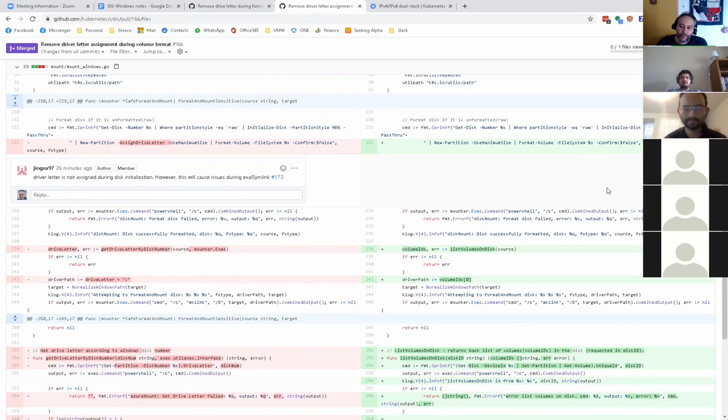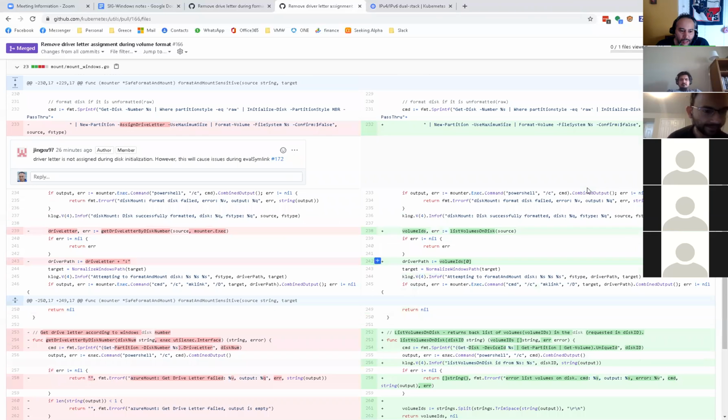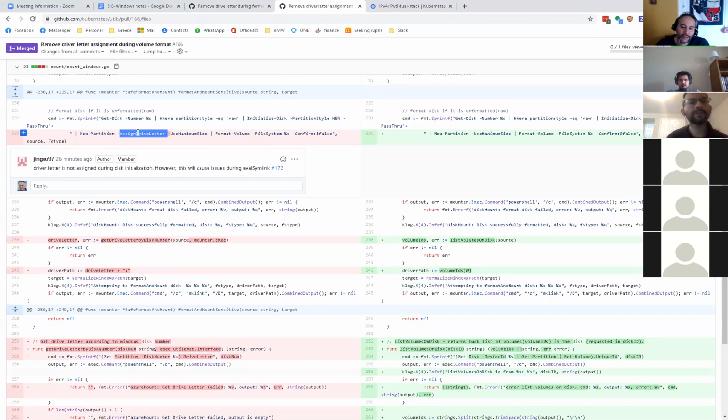Without which code will it fail? In line 233, there's the assign drive letter that was removed. So without this, it will fail. Exactly. We decided not to assign drive letters anymore because that's better, so we don't have that limitation. You run out of drive letters. Exactly, so let's not have that artificial limit. But after the removal, what Jing found is that the subpath security check around symlink evaluation begins to fail, because on Windows the Golang symlink evaluation library function does not work in that expected way. It works fine with drive letters.